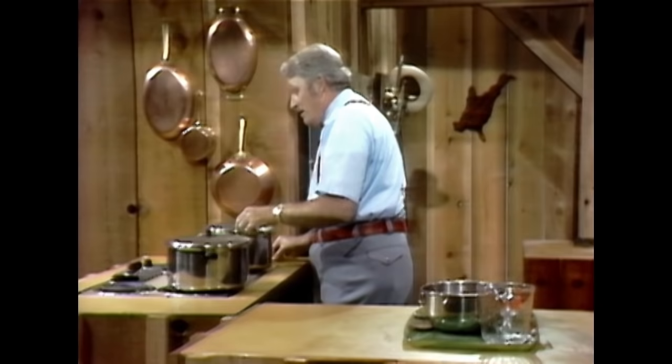Now I'm going to put a tablespoon full of Worcestershire sauce on that and stir it up real good. Got to be stirred up. Tablespoon. I'm going to measure this real careful, too. Put that on there.